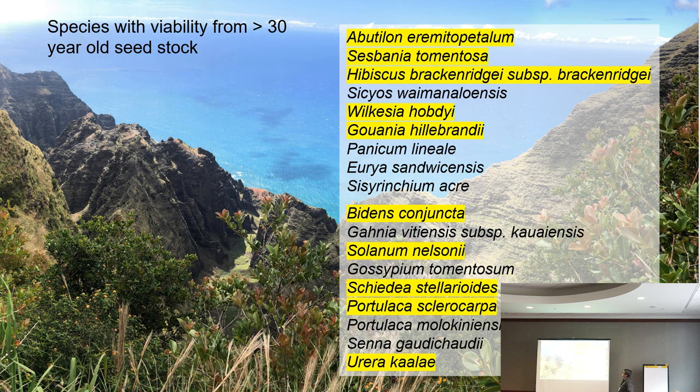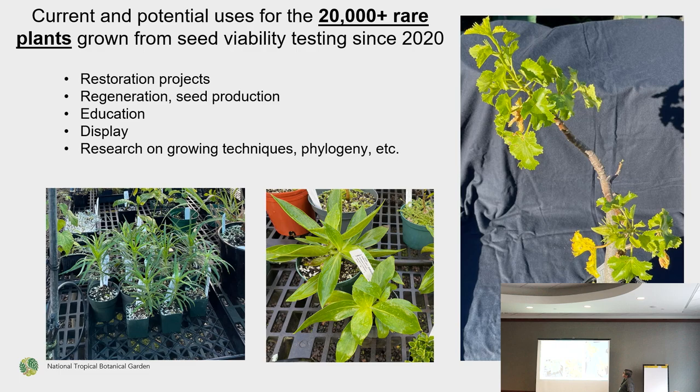These are a list of species where the seeds were over 30 years old that we had some survivorship in the nursery. And the ones in yellow are federally listed. So kind of a wide range. So we have now grown over 20,000 rare plants just from this process alone since 2020.